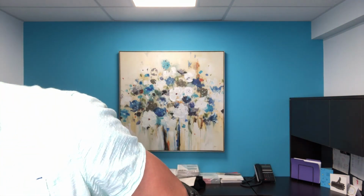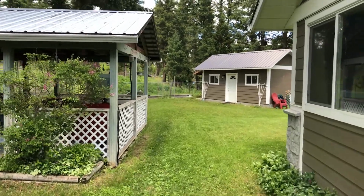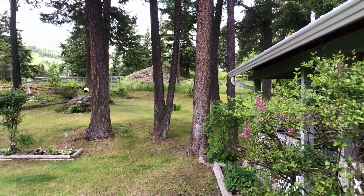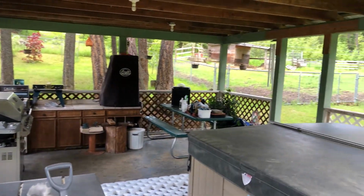And so when it comes around the corner, there you go. So this is the gazebo. It's kind of like a cookhouse. So it's got a hot tub in it. And he's got a smoker and a barbecue. Like, this is a cool place. Lots of light. Every outbuilding has power too.